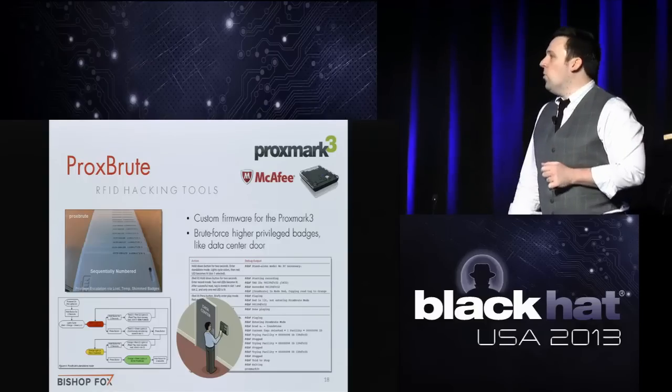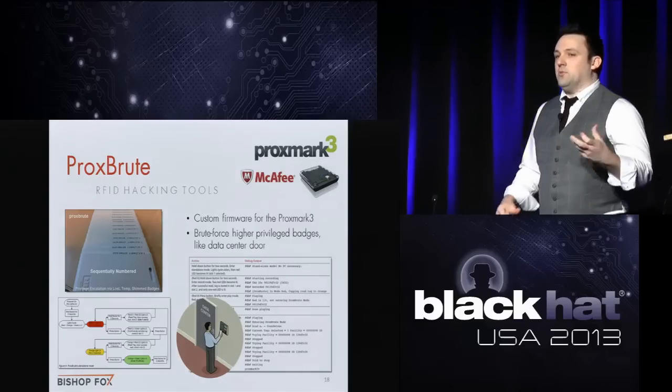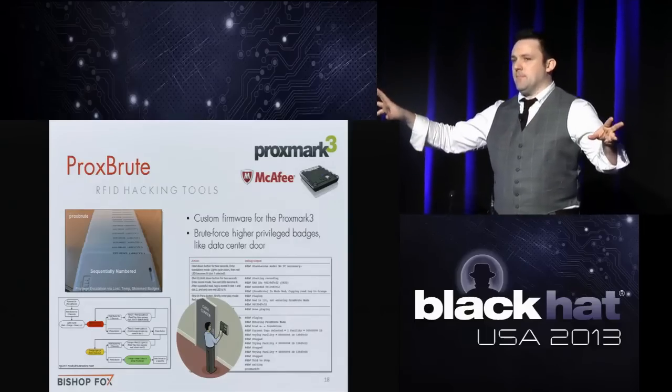So it's a pretty cool and useful tool as well. Another reason to get yourself a Proxmark so that you could load that on there. Any questions so far? No?